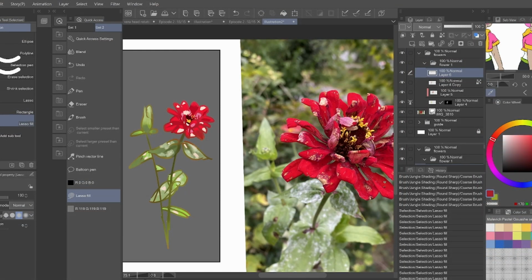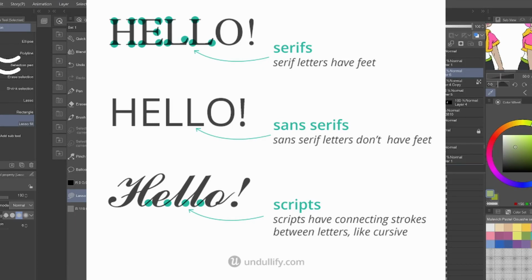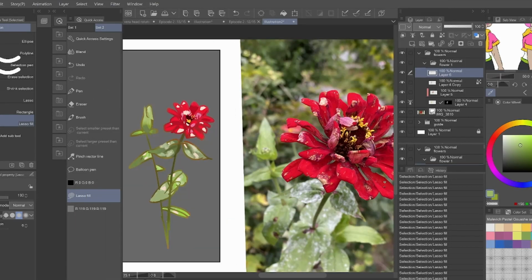And then also don't pair 2 similar fonts together. Pick the 2 that are very different. So don't use like a really similar sans serif. Use like a sans serif and a script together, or if you do use 2 sans serifs, use like 1 thin and then 1 bold one.